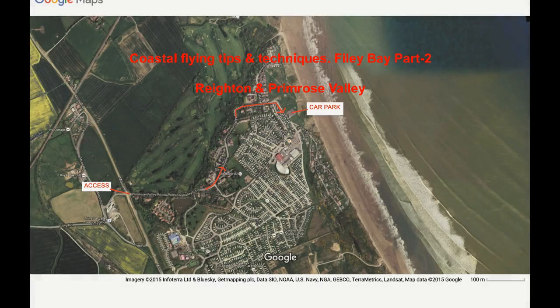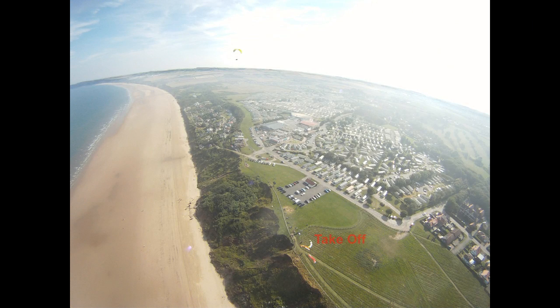The access to Primrose Valley site is via Primrose village itself, as per the map. Ignore all signs for the holiday camp, there's no access through there at all. The take-off point is in the corner of the rough grass field, 50 yards from the car park.